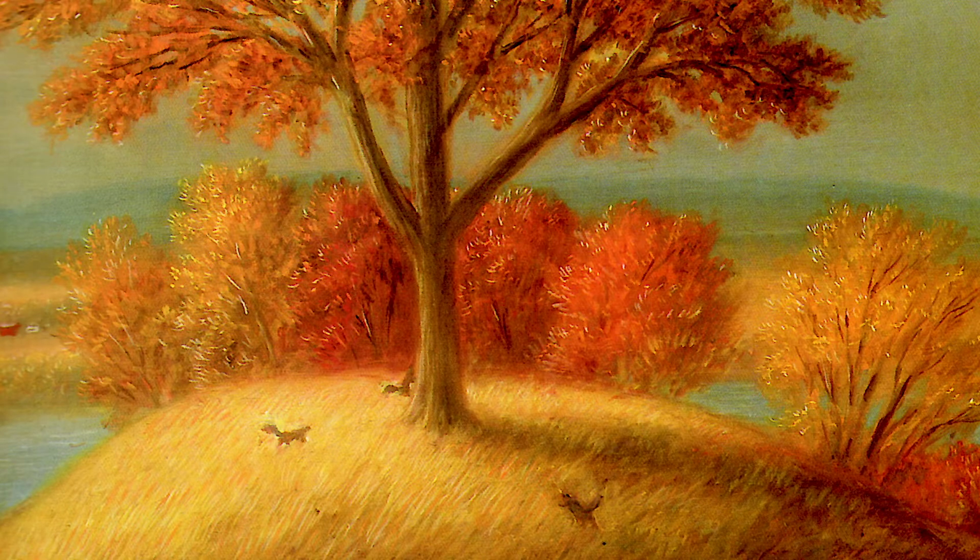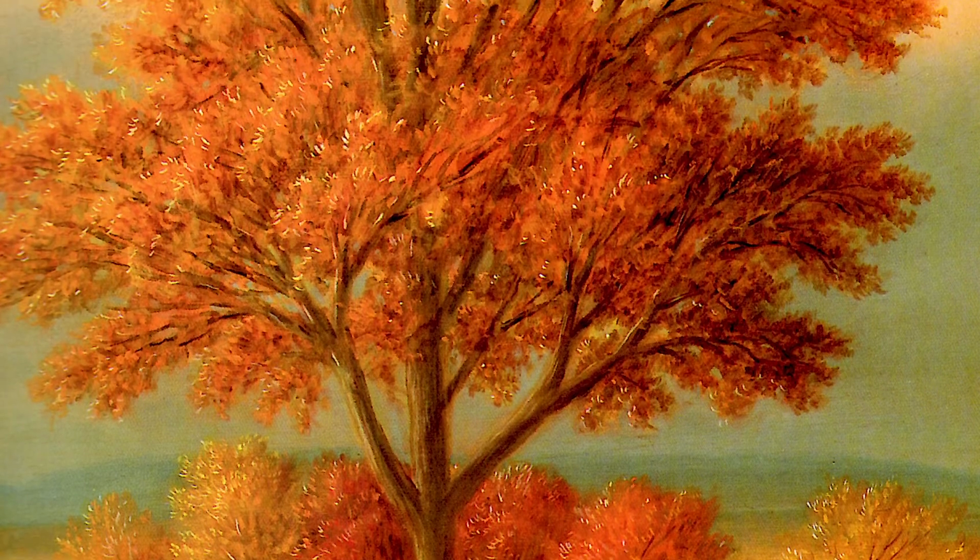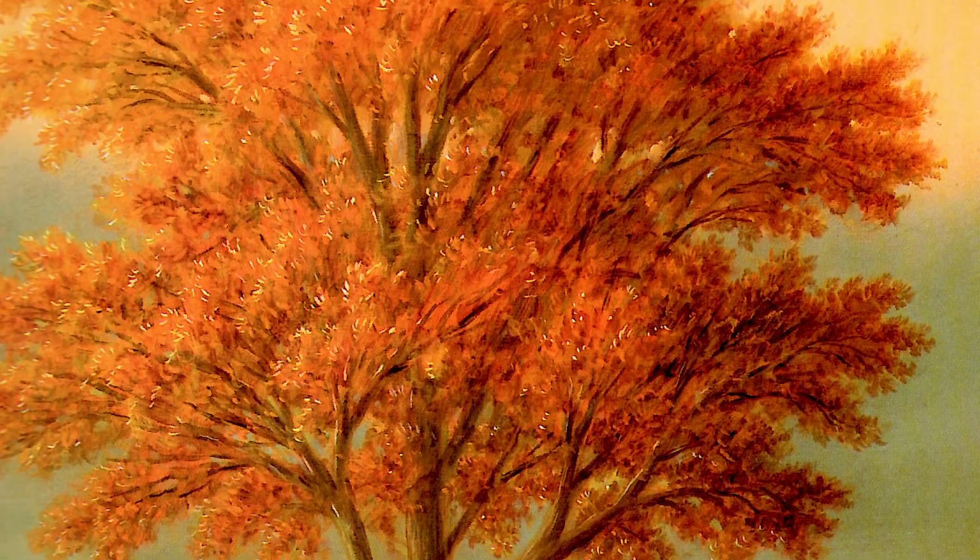Yeah, I enjoy it when the tree prepares for winter, the changing of the colors, the gold, the deep brown, the beautifulness of just the changing of the seasons. It's just a beautiful transition. And you can see it in the book through the tree. Look at those colors.